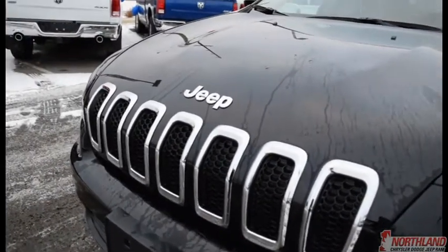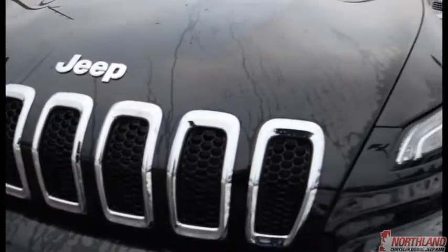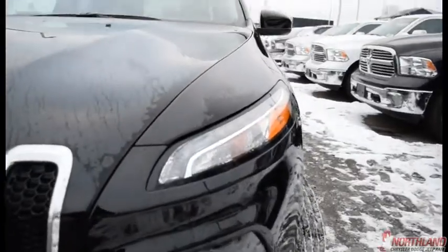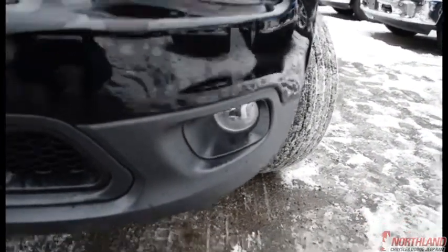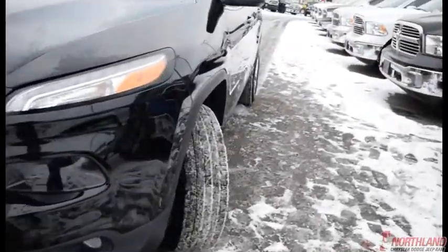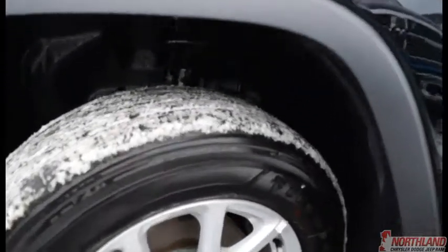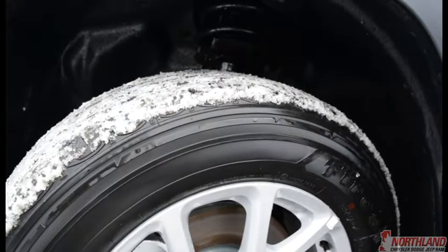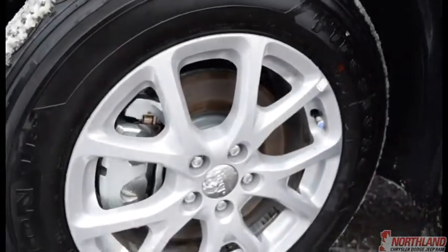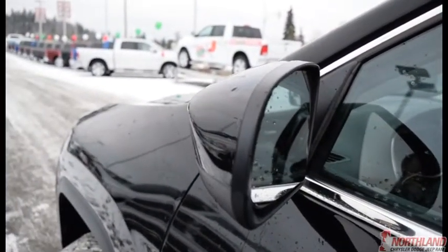It does have the Jeep logo right up front here, as well as the chrome accents down there. Now it does come with bi-xenon headlights here, very bright. It does also have the fog lights just right down there. Now you will be riding on a pair of 17-inch rims and Firestone tires. And there's still a lot of tread left on those guys. You can't really see it because, well, it's snowy outside. It does also have heated exterior mirrors, really nice in the winter. It'll keep you nice and good to go.